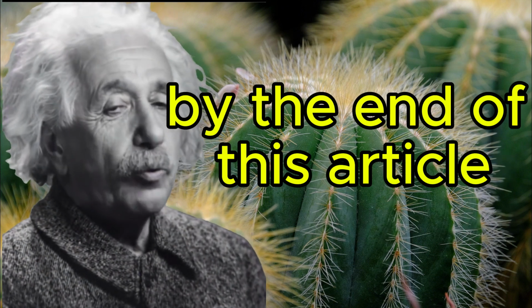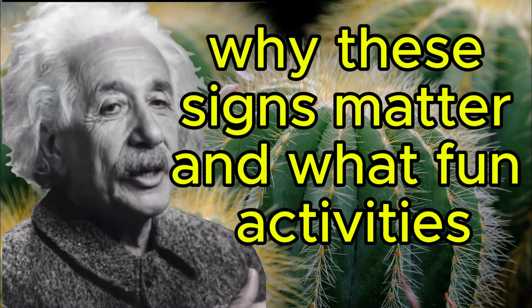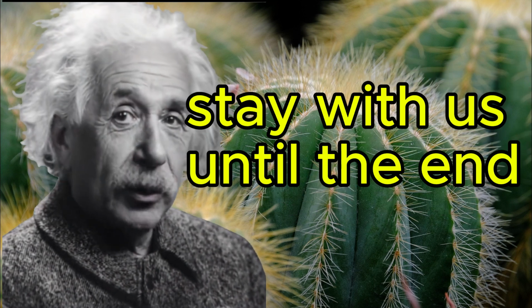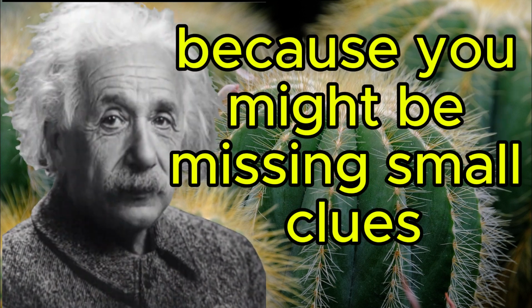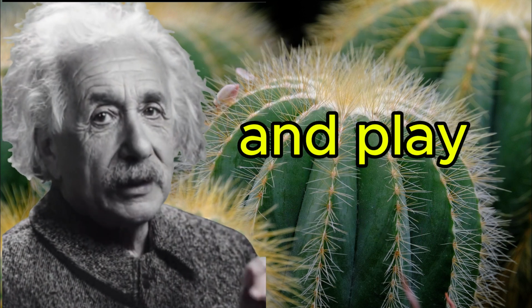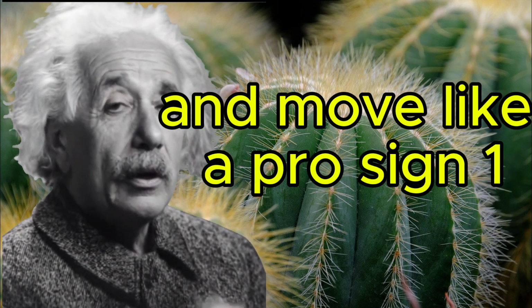By the end of this article, you'll know exactly what to look for, why these signs matter, and what fun activities you can do to get steadier on your feet. Stay with us until the end, because you might be missing small clues that could make a big difference in how you move and play. Let's dive in and find out how to boost your balance and move like a pro.